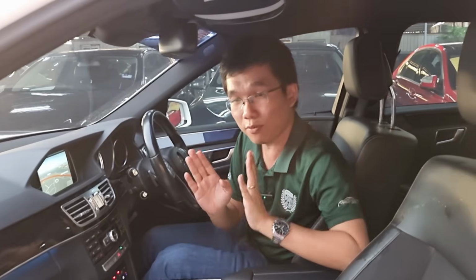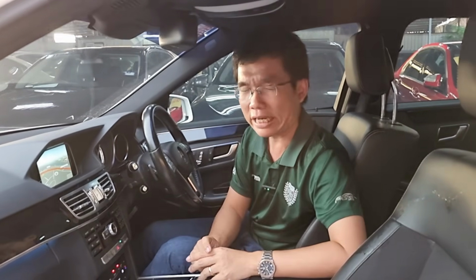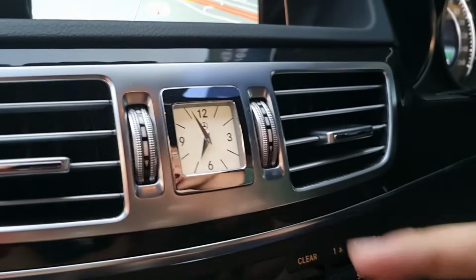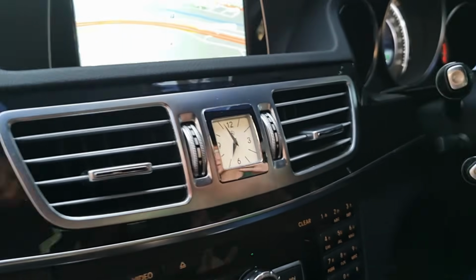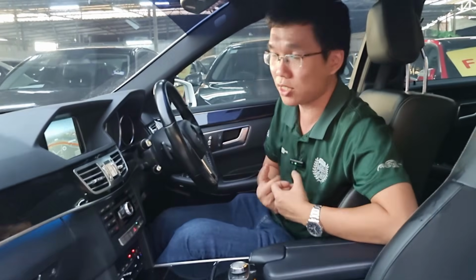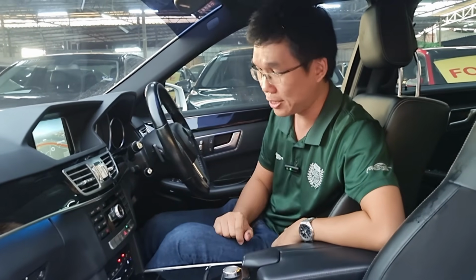Now, another thing that I like about the E-Class is this. You've got a nice, proper, classy analog clock. I've always liked seeing analog clocks in the car. Analog clocks on the dashboard just make the car properly classy.